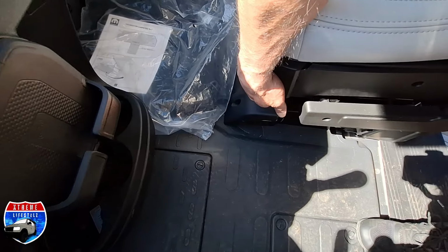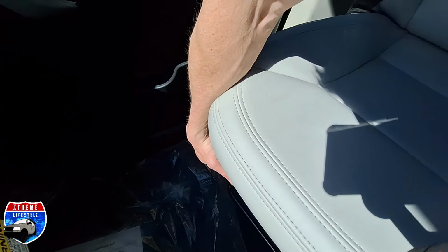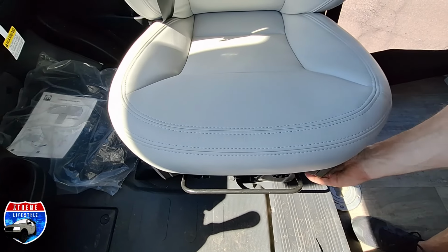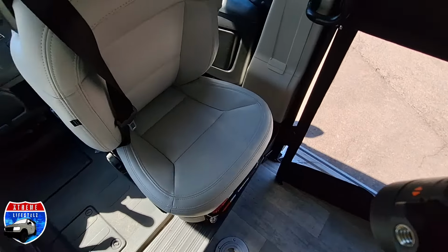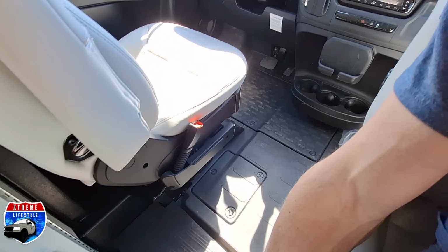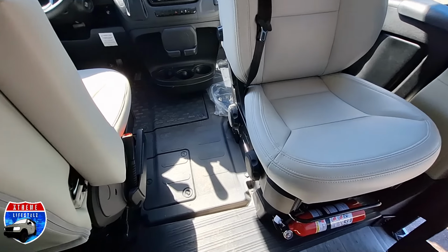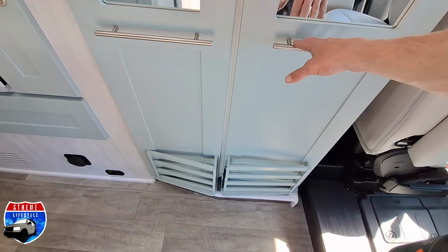And now I want to show you how to turn this thing around. So at the corner, there's a little lever. Just pop that lever, move the seat forward, and you can turn the captain's chair right around on the swivel. On the opposing side is how you flip it back and forth with your stance in your seat. That's the captain's chair and the swivel. Do the same thing with the driver's seat. It only turns about 45 degrees.